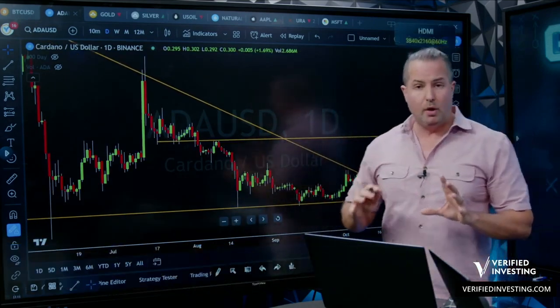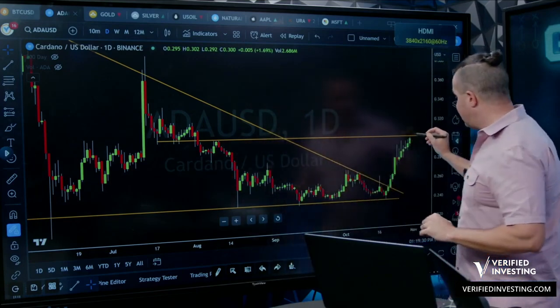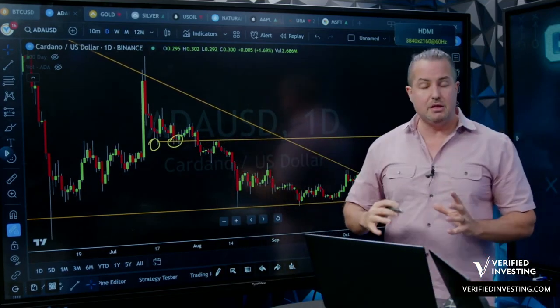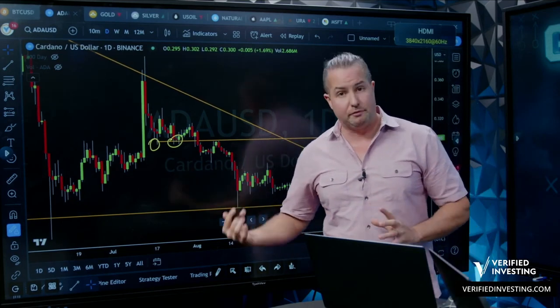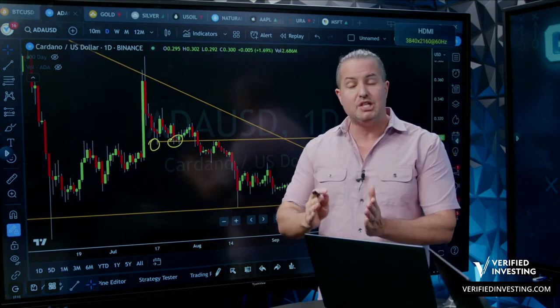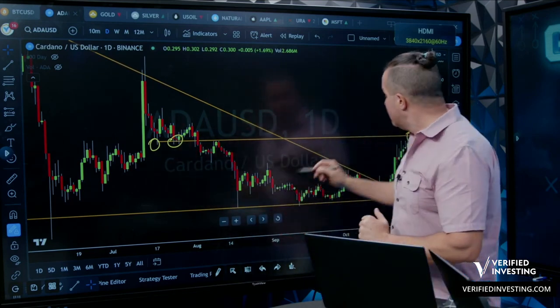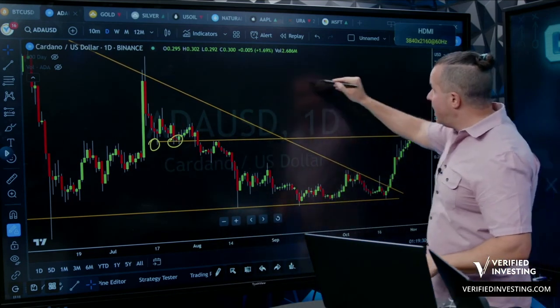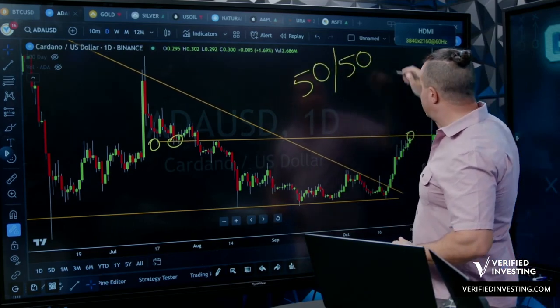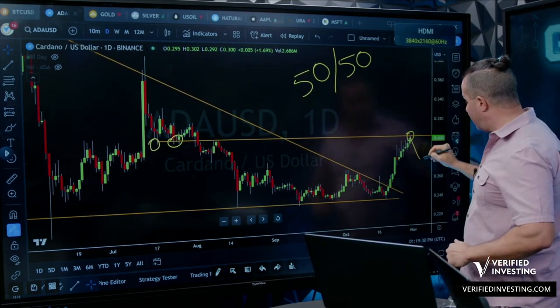So again, and by the way, I want to be clear. Just because I unload here, right, pivot point here, it doesn't mean that price on Cardano isn't going to go up further. The reason you exit a trade is when probabilities become 50-50. So at this point, you now have a 50% chance of upside or downside, right?